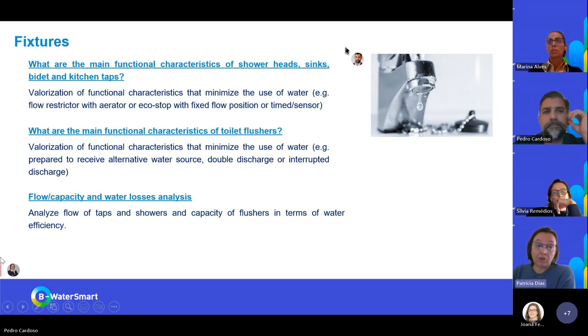When we speak about fixtures, we are speaking about shower heads, sinks, bidets, and kitchen taps. We look at the main functional characteristics so that we valorize the ones that minimize the use of water. For example, we are looking for flow restrictors with aerators, or eco stop with fixed flow position, or taps which are timed or with a sensor.